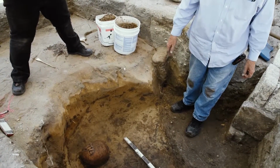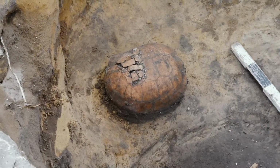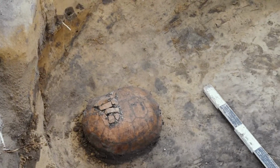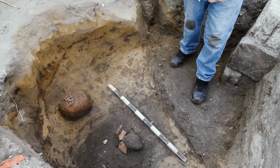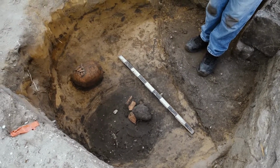Now, this is kind of an interesting feature for us, because normally when we find a pit this big, we assume that we're in a well. However, you can see based on the soil coloration right here that the well does not go down that deep. You still have a circular hole right here, and that may still be part of the well shaft. We just don't know. We have to take it out.